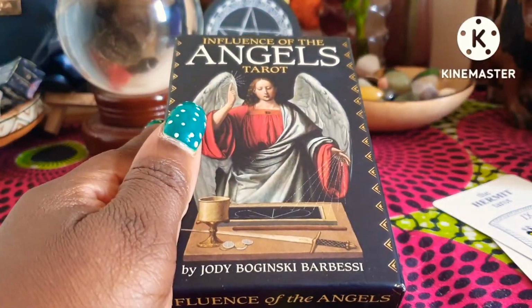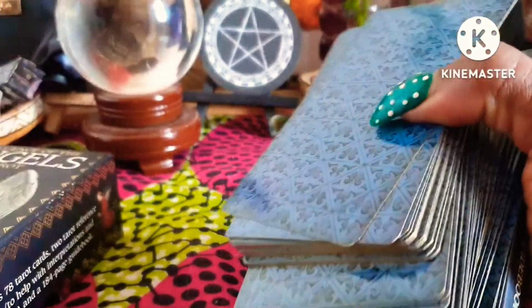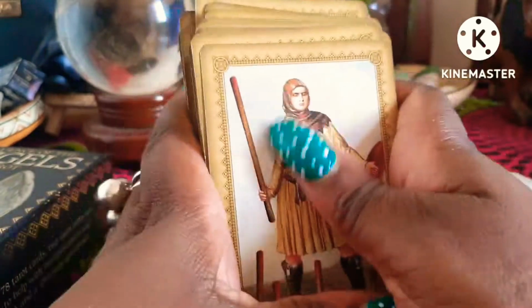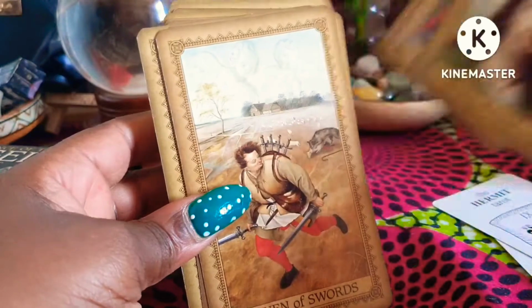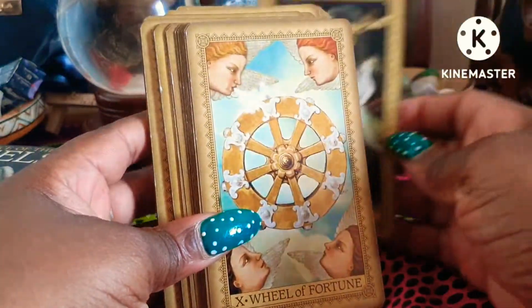So the last question, which is question 7, is light work versus shadow work. For my light work deck, I've chosen the Influence of the Angels Tarot deck. It's a really nice deck. It's Rider-Waite inspired, but it's got a kind of, not a religious, but a kind of angelic feel to this deck. And I think, for me, it's very good for light work.